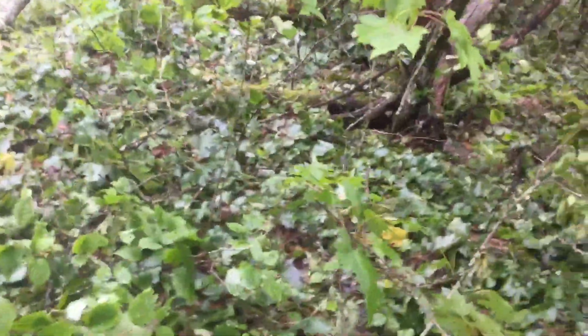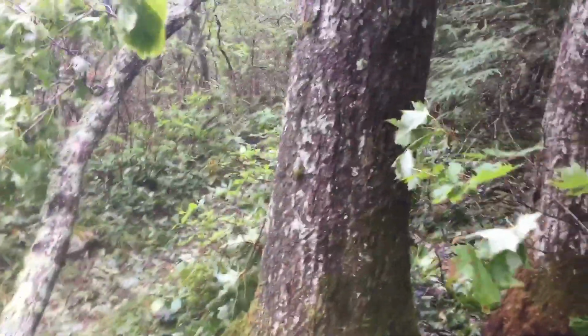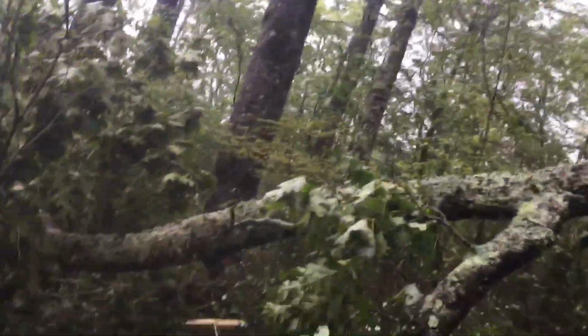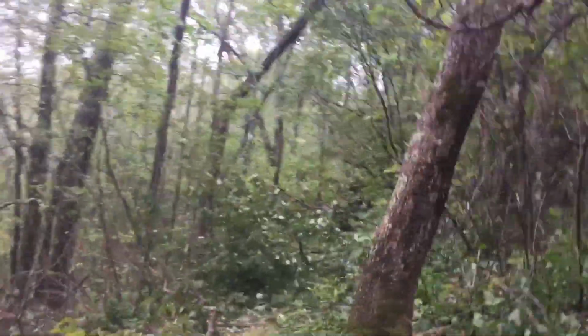Big limbs are falling here. Can't move that. There's a tree. It's broken. Seems to be supported by this one branch. We'll get out from under it. There's more. I do believe I'm the first person through since this. Oh, hey, I'll move this. Here we go.